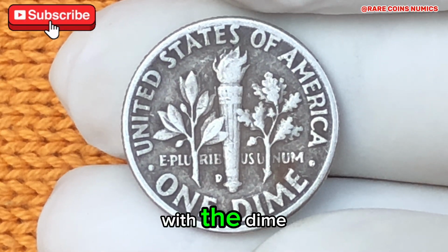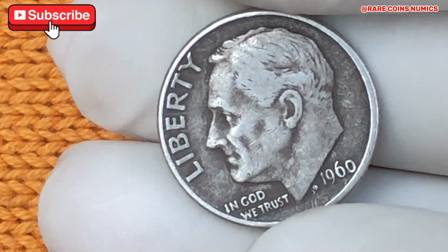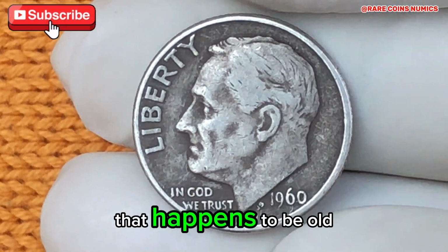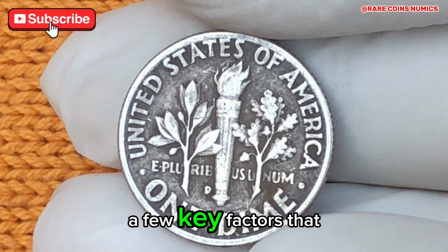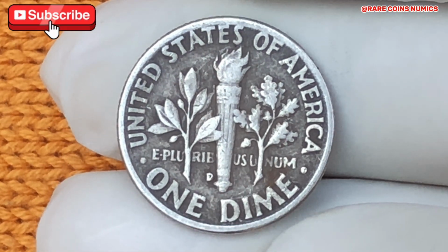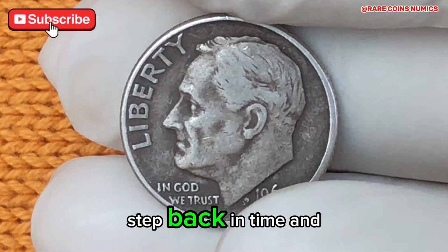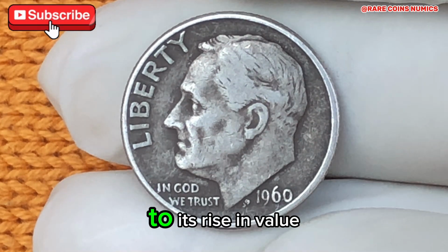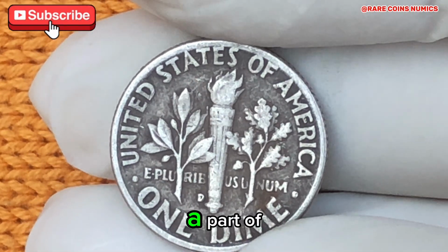Most of us are familiar with the dime, a small, silver coin worth 10 cents that is part of our everyday lives. But what makes the 1960 dime so special? Is it just another coin that happens to be old, or is there something more to its story? The truth is, there are a few key factors that set the 1960 dime apart from the millions of other dimes produced each year. To truly appreciate the significance of the 1960 dime, we need to take a step back in time and explore its historical context, the design behind it, and the factors that contributed to its rise in value. First, let's talk about the Roosevelt Dime, which the 1960 dime is a part of.